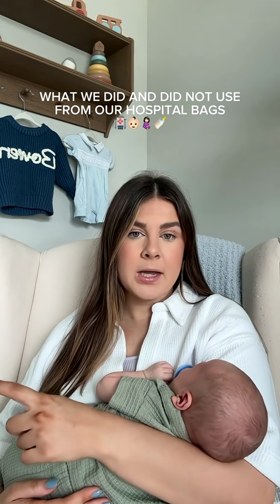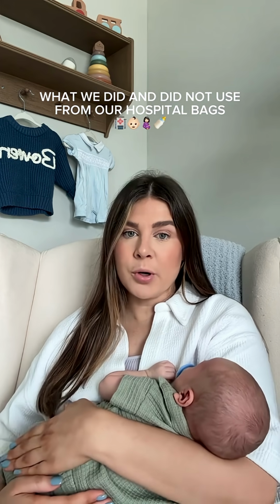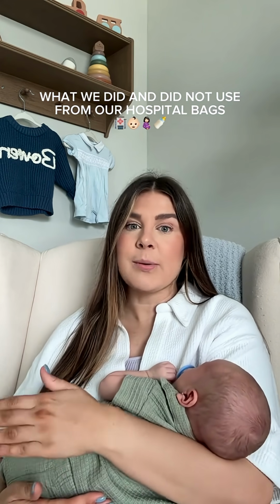Toiletries, hair care, and makeup. I did only use the hair care and makeup on the day that we went home, but I was still glad that I had it. Our Roku, or you could bring an Apple TV or whatever you have like that. We had a long induction, and so I was so glad that we brought that.